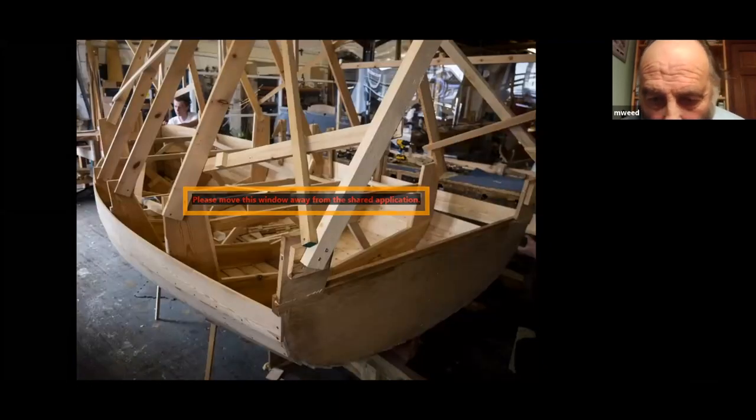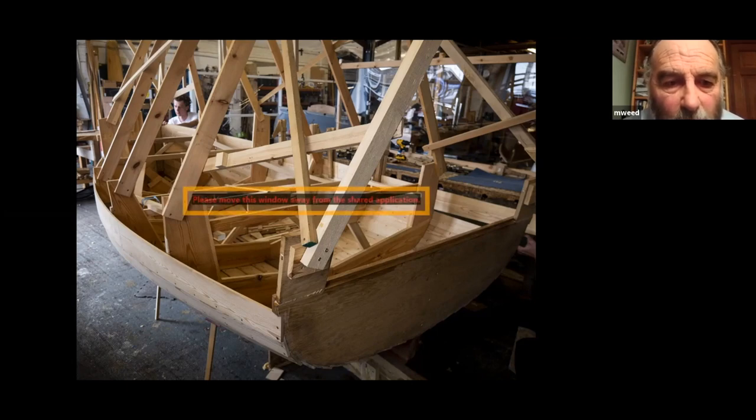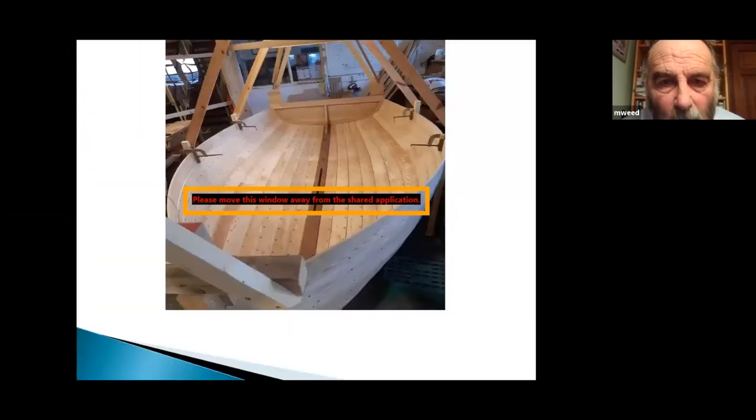She's practically finished there. One plank clamped on the other side with those wooden gripes, which they use in the Boat Building Academy. And you can see the way the planks are fitted onto the transom there. And this is her cleaned out, ready for timbers.